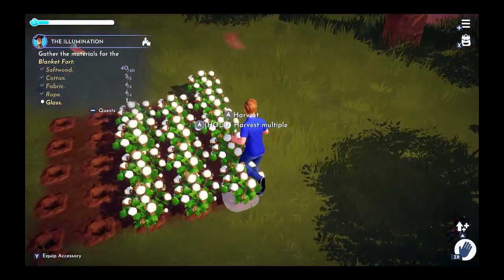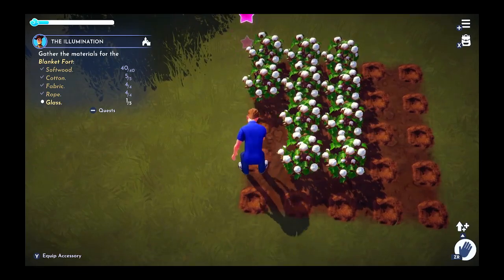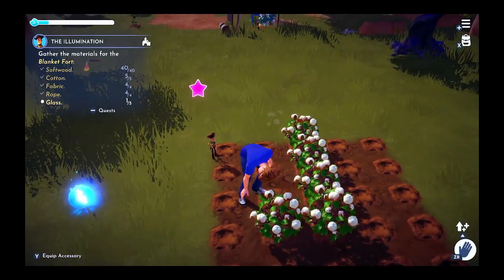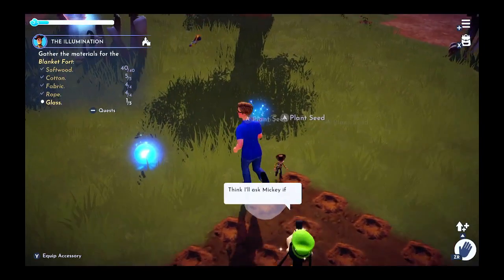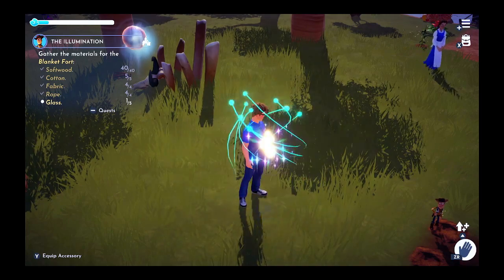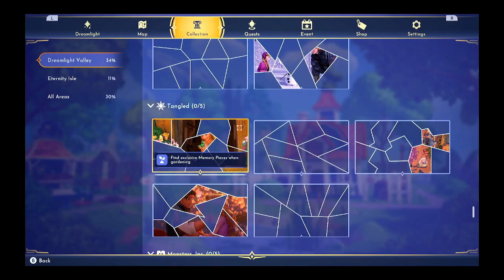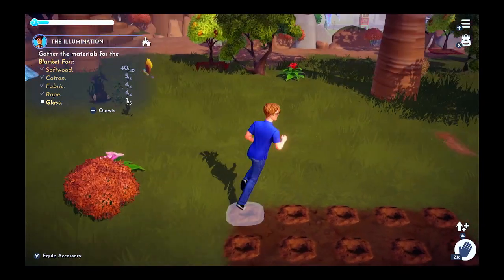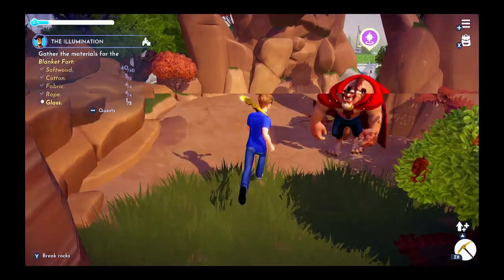Ooh, one short. I'm truly having a heck of a time playing this today, aren't I? Just come see me. Ooh, Rapunzel picture. I'd love it. And we need glass. I know, Belle and Beast, I'm aware.